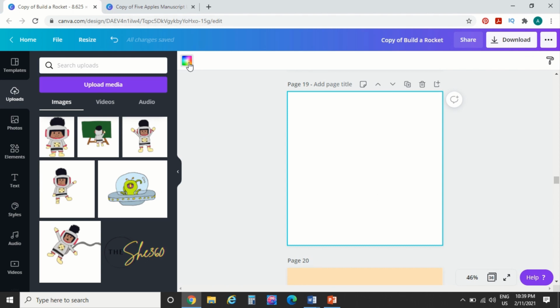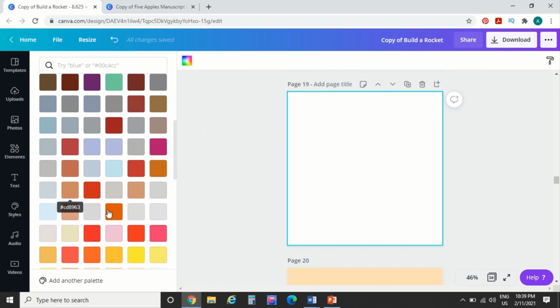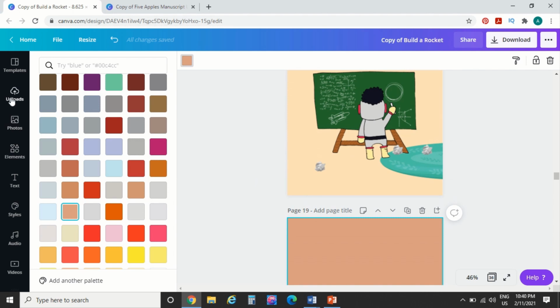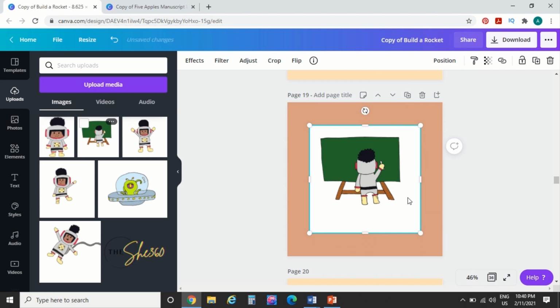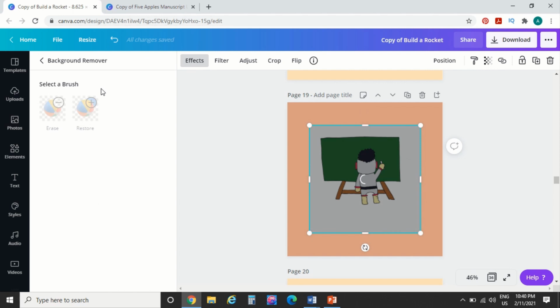I selected the page. You're going to go into your colors. This is only if you want to add a background color. I don't remember exactly what color that was, so we're just going to use this one for the sake of time. But you're going to add your background color. Now I'm going to come over to uploads. I have already uploaded these illustrations, so I'm going to select this one and drop it in. Now if you have the free version, you're not going to be able to remove the background, so this is an option only for if you have Canva Pro. I'm going to go up to Effects and remove the background.